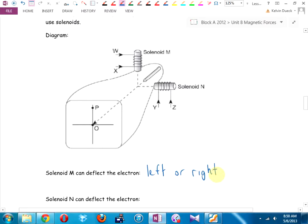Hey, if a vertical solenoid can give you a horizontal deflection, what do you think solenoid N, a horizontal solenoid, can give you? Let's convince ourselves. So let's hold solenoid N in our hand. It looks like I can either have a magnetic field going that way or that way. Right there, I can either have a magnetic field pointing to the left or to the right. So electron coming out of the page, proton going into the page.